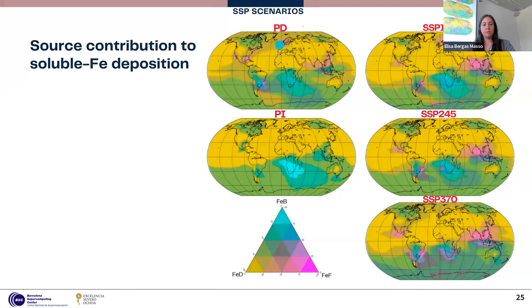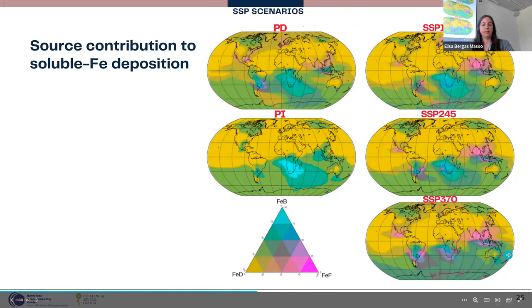Then for the present day, we see that anthropogenic emissions start to play a key role in some regions. And for the future, for all three futures, we see an increase in the contribution of iron coming from anthropogenic combustion in the east of Asia. And this increase in the contribution from anthropogenic sources has been highlighted with the scenario with less mitigation strategies.